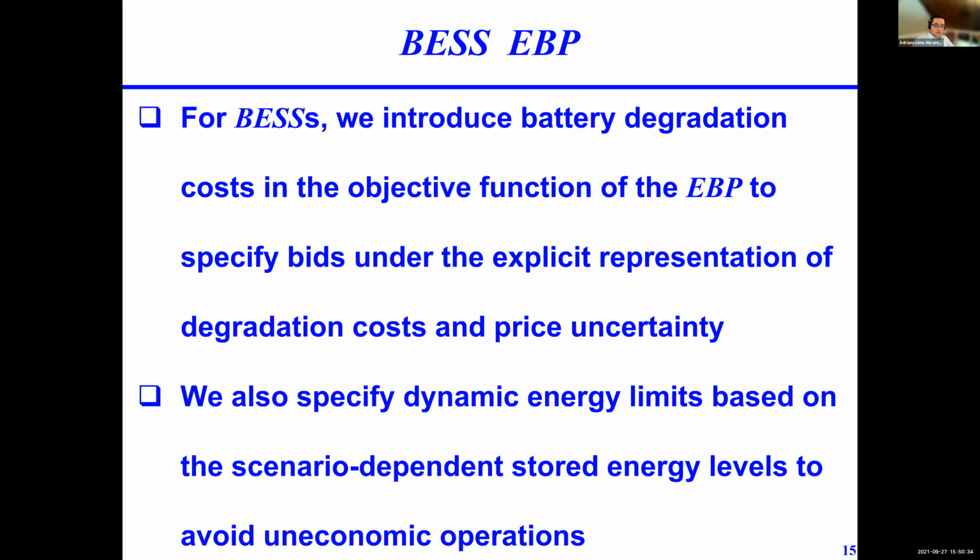And so we were talking about this generic EVP, but for batteries, we introduced battery degradation costs in the objective function so that we specify bids and we take those degradation costs into account along with price uncertainty. And this is especially relevant for batteries, that we specify dynamic energy limits, so energy limits that are changing over time for the battery.